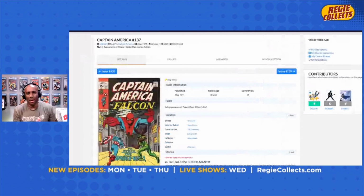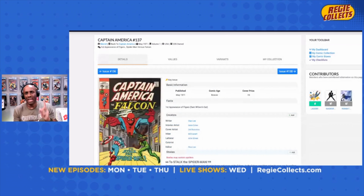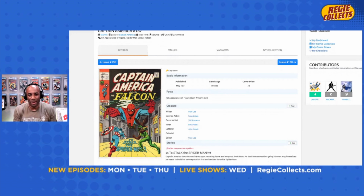This is Captain America issue number 137. I selected this book because it is, I believe, the first time that Falcon, who is now Captain America, meets Spider-Man. And like most things in comics, two heroes come together. They assume one of them is bad or evil. They attack one another, and then they realize that they have a common foe that they must unite against. This is essentially the story of Captain America 137 and also 138, but you also get Cap on the cover, Falcon, and Spider-Man on the cover of this one.